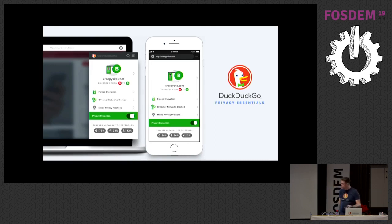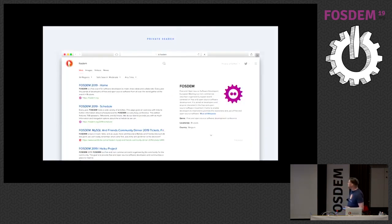So let's have a quick look at each of the three major parts, and then we'll see how the whole thing hangs together. So the first thing is private search. And like I said, we've been doing this for over 10 years. And the idea really came about because we simply just didn't want to be tracked online and have these creepy ads following us around.